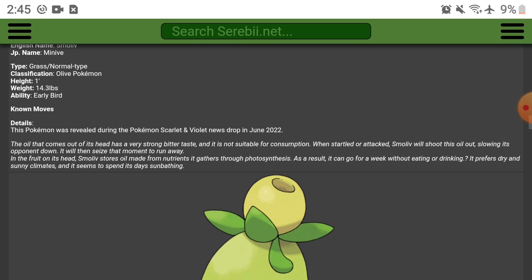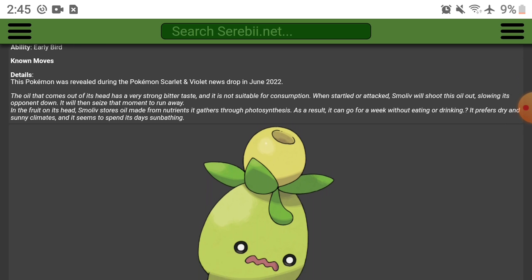Now let's take a look at Smallev, the olive Pokemon, which is a grass normal type. Wow, okay. I always thought it was a pure grass type, but okay. It's an olive Pokemon, and its ability is Early Bird, which allows it to wake up early from sleeping. So let's take a look at this Pokemon's Pokedex entry. The oil that comes out of its head has a very strong, bitter taste, and it is not suitable for consumption. When startled or attacked, Smallev will shoot out this oil, slowing its opponent down. Then it will seize that moment to run away.